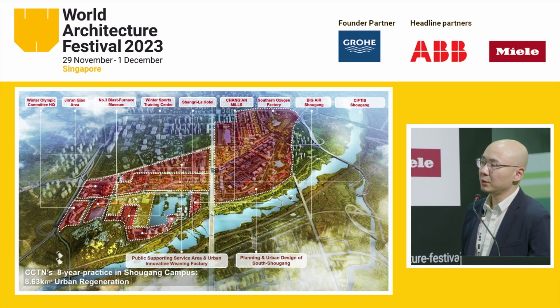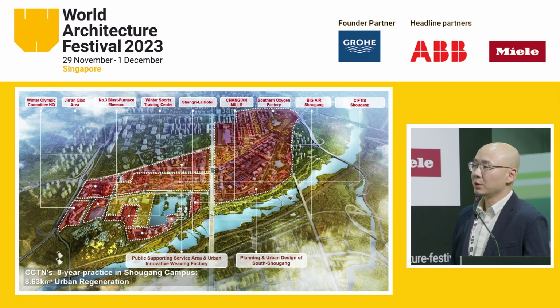This is the bird's eye view of the whole Shougang campus, and the project we worked on from the very beginning, starting with the urban design work. After that, step by step, we did the Winter Olympic Committee headquarters, the National Training Center, the Big Air I just mentioned, and the Olympic Stadium, all of them. But today I'd like to show the U-shaped project named Chang'an Mall.